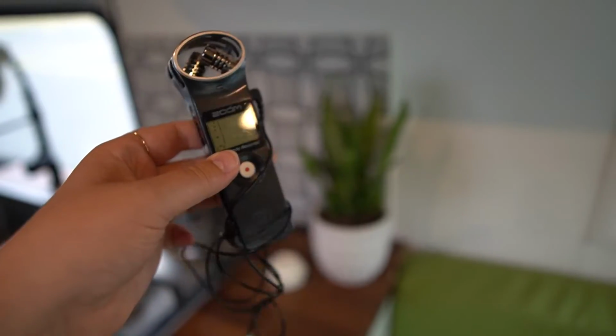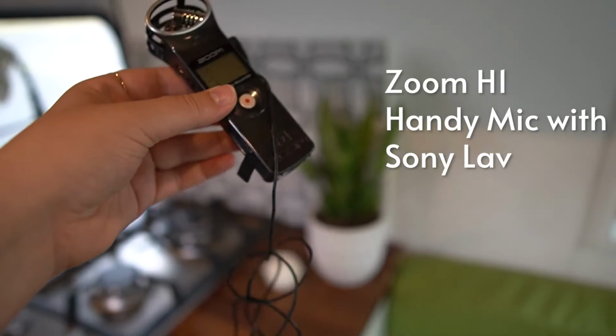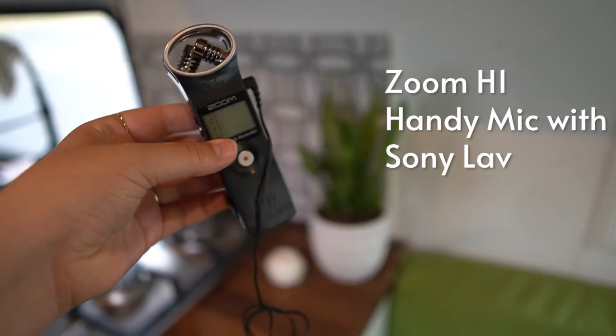So let's talk a little bit about microphones. First up, we've got this guy. This is a Zoom H1 recorder with this Sony lav mic that I just got off Amazon for like 20 bucks, and I record a lot of my audio for my YouTube videos with this. I will pin this lav mic somewhere under my shirt and then hide this, or not hide this so well. You might have spotted this in some of my videos, and it just allows me to record better audio.